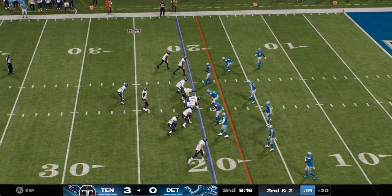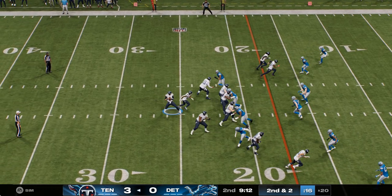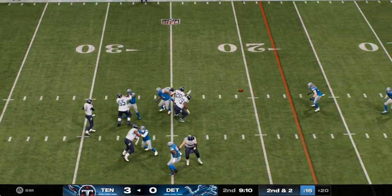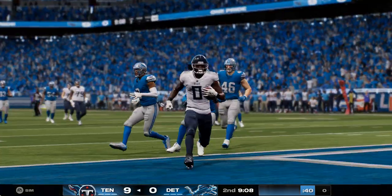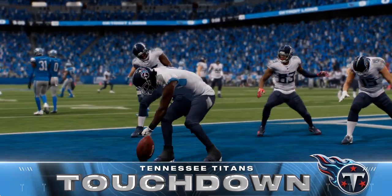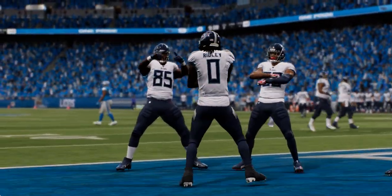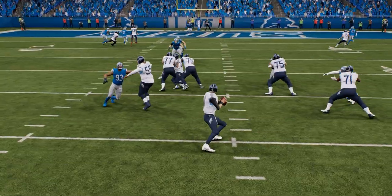2 yards to go, second down. Now it's Rudolph. This is caught, and it's a Titans touchdown. Calvin Ridley, a 20-yard touchdown, as his guys are able to extend their lead.